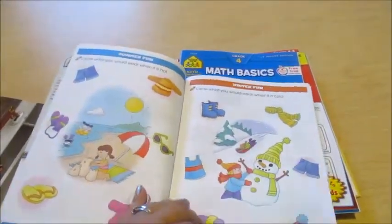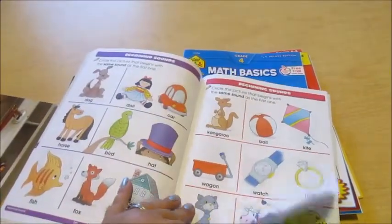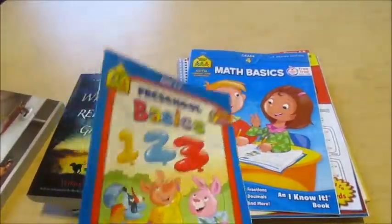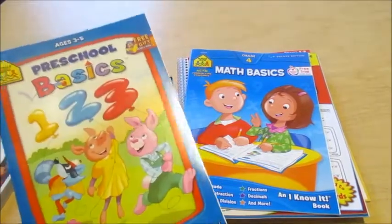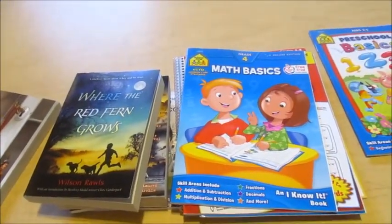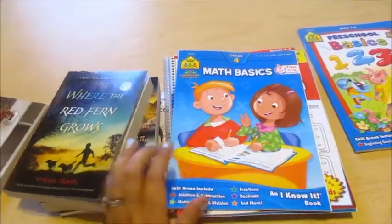And then, let's see, what else? That's beginning sounds. Just stuff like that. I think this was only a couple dollars off of Amazon. I bought it with Prime. So I got that for Carson, and then I think the rest of the stuff is for Caden.